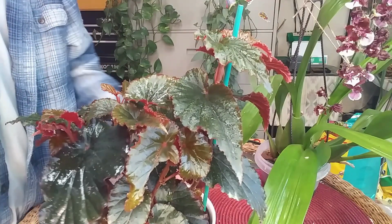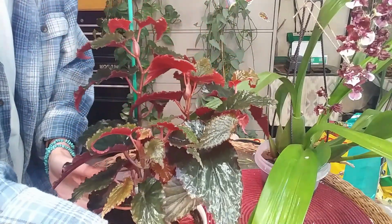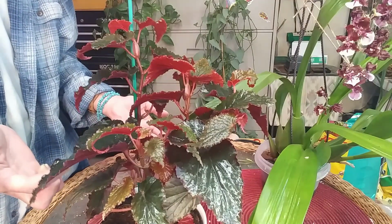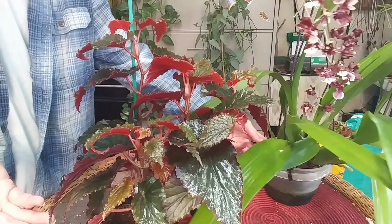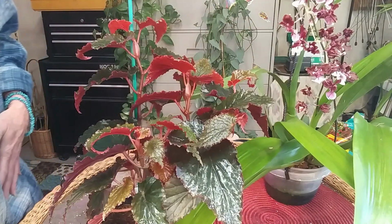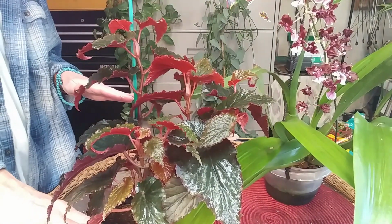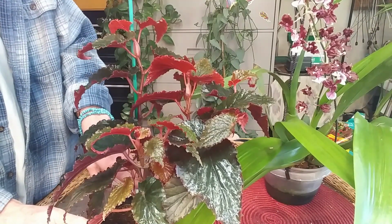She is absolutely gorgeous. And those of you that have been watching me for a long time know that I love cane begonias, even though they get really huge. I have her in a west window, actually right along with my Oncidium orchid. They sit pretty near to each other. I didn't know if she needed to be repotted or not, but I just checked her out, and she looks pretty good for now, so I think I'm just going to leave her alone.